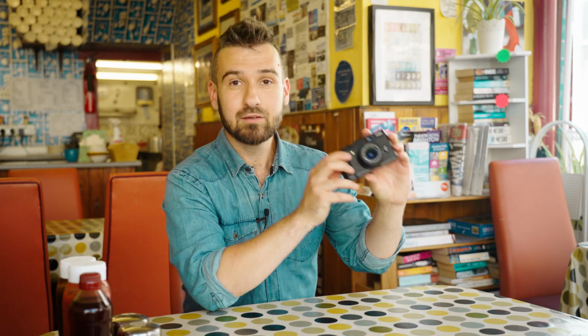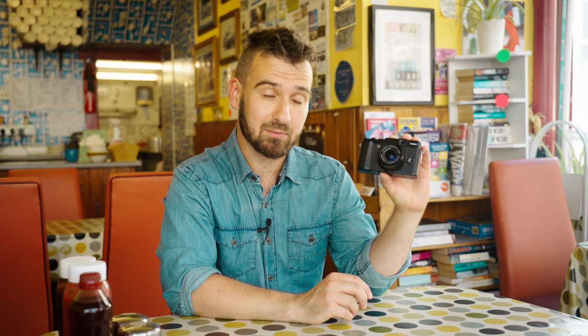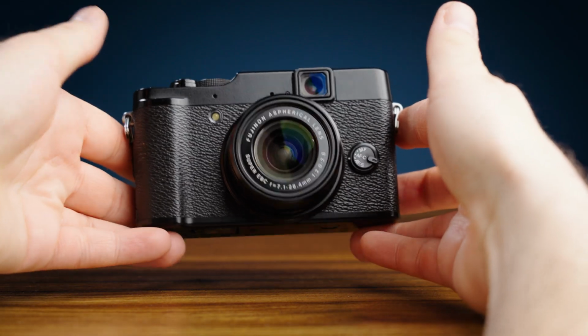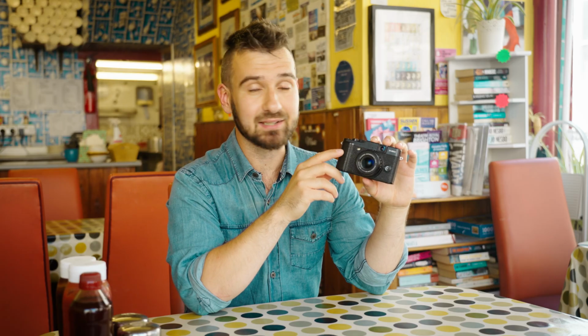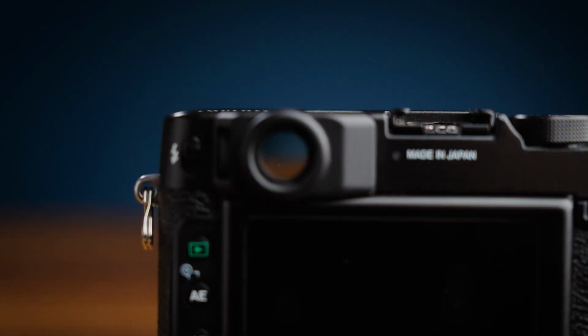Let's start with, I dare to say, the most adorable digital camera I have ever used. The Fujifilm X10. X10 is a small but capable compact camera with a built-in zoom lens and a 12 megapixel 2/3 of an inch sensor. In terms of its looks, it reminds me a little bit of one of my favorite film cameras, the tiny Yashica Electro 35MC. When using the X10, you can turn off the LCD screen completely and just use the optical viewfinder, which doesn't display any overlays. It's as pure and clean as possible.